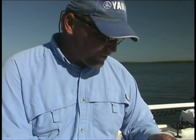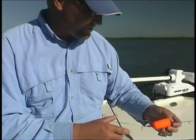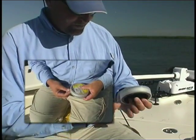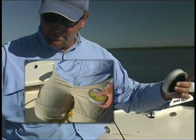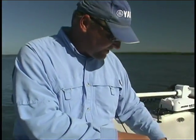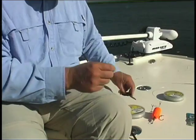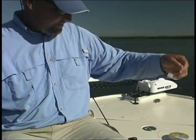Everybody's fished popping corks with live shrimp. It's probably one of the most effective ways to fish live shrimp, and I've discovered that you can do it with artificials. Very popular in Texas. So what I'm using is a 30-pound fluorocarbon leader. I'm going to use maybe 30 inches of it. You kind of gauge this depending on how deep you want it to go. And what I do is I always start deeper because I can trim it off and retie the jig. So I'll take about, that's probably 3 feet there.